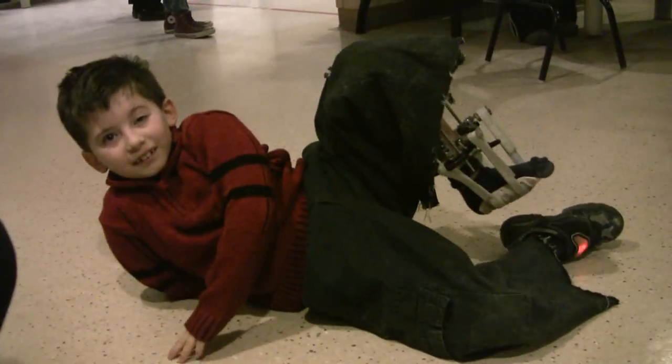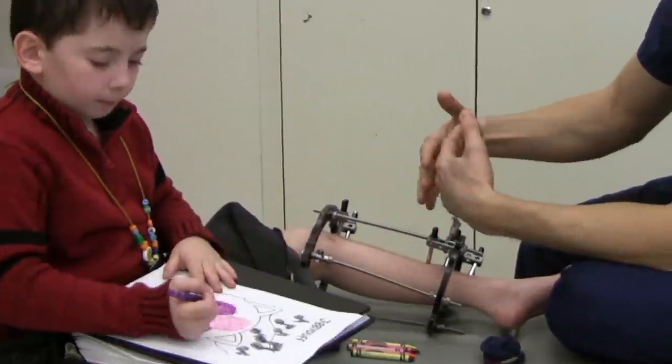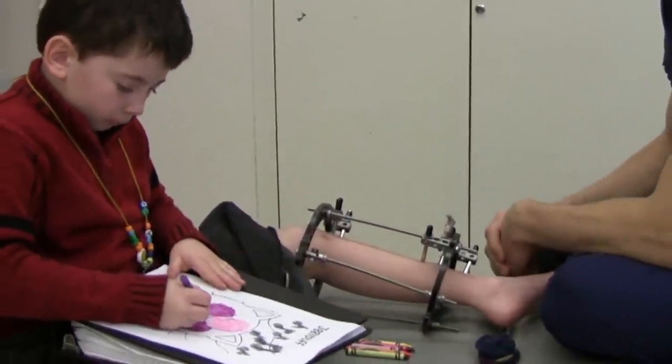David's got a Taylor spatial frame which we've used to lengthen his leg. We've lengthened his leg around about 5 centimetres. And these rings are attached to his bone. And then we had some slightly different looking struts that actually lengthened the bone and the skin and the muscles for us.